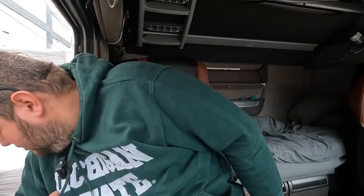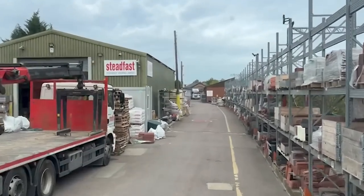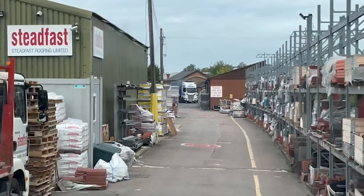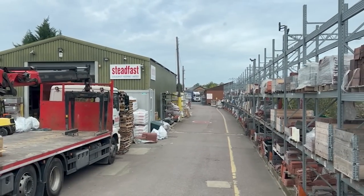Let's go speak to someone and see what they say. Got enough room to open my door? Just. No. I'll let them come through and I'll turn left a little bit. Ah, guess what's just parked up? Another Arctic. That's going to be causing issues. Oh dear.